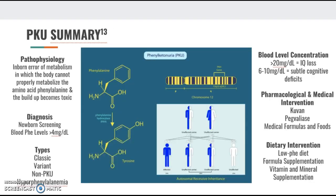So in summary, PKU is an inborn error of metabolism in which the body cannot properly metabolize the amino acid Phe, and this becomes toxic. So it's diagnosed through newborn screening, and levels of greater than 4 milligrams can be an indicator. There are 4 types, and as you've learned, the greater extent to which these Phe levels build up in the blood will cause greater cognitive deficits.